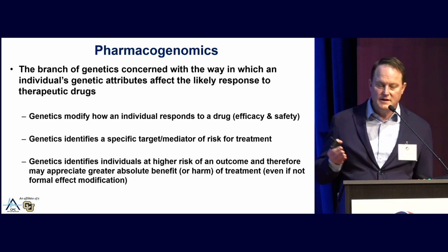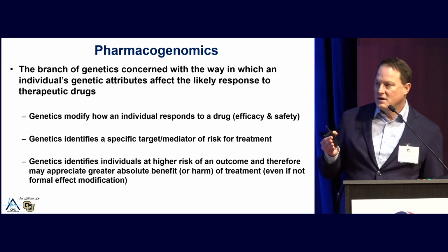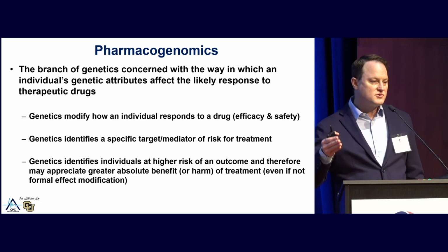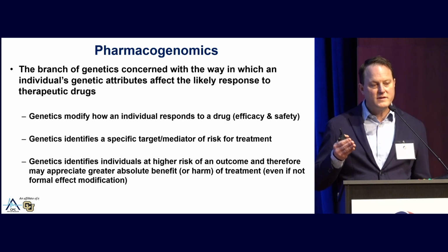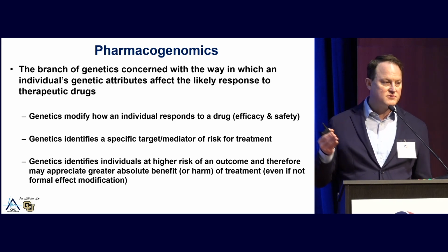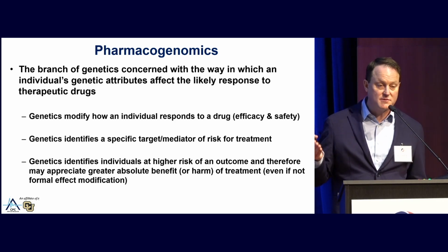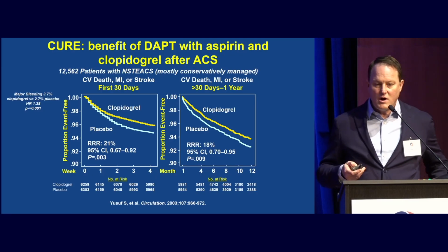The third then, and we heard a little bit about this from Scott, is can our genetics identify individuals at higher risk of a bad outcome that can be modified by a drug, maybe even without formal effect modification, just because they're at higher risk, they may derive greater benefits. So just like a subgroup analysis of any trial, these are the people that really benefit. So I'll walk through these.